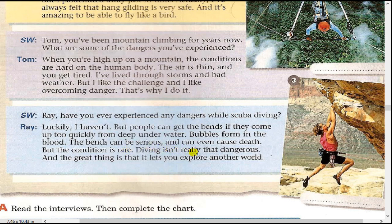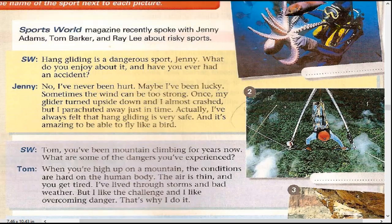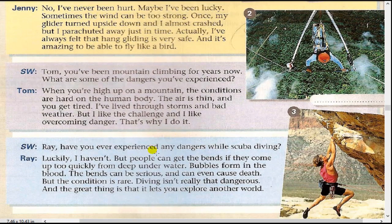Diving is not really that dangerous. For Ray, diving isn't dangerous. And the great thing is that it lets you explore another world. It lets you discover another world. Explore, discover.